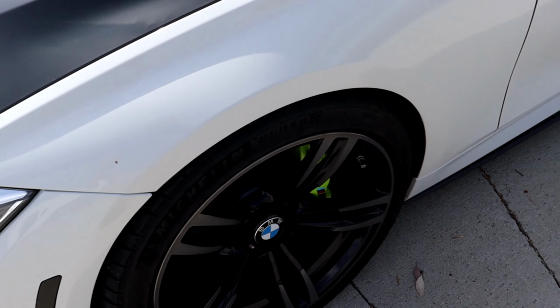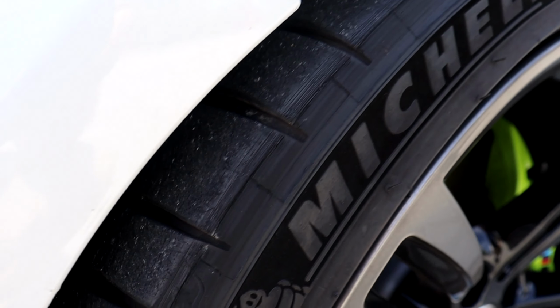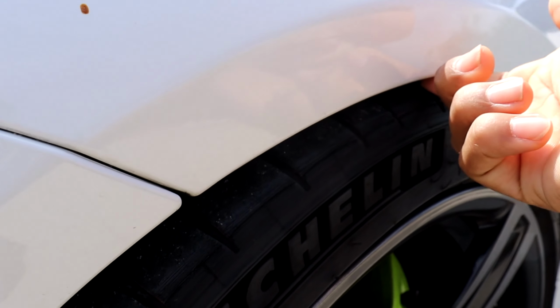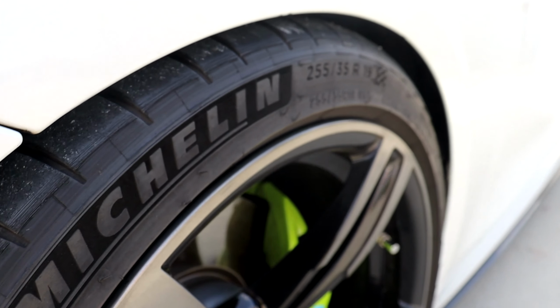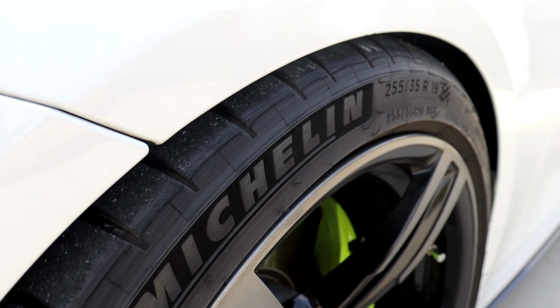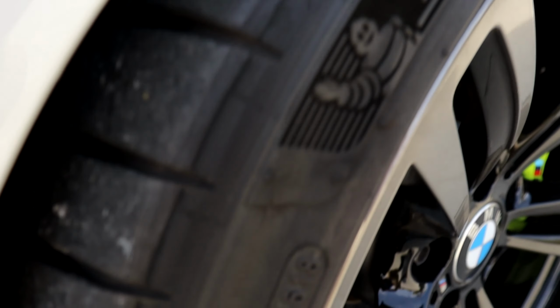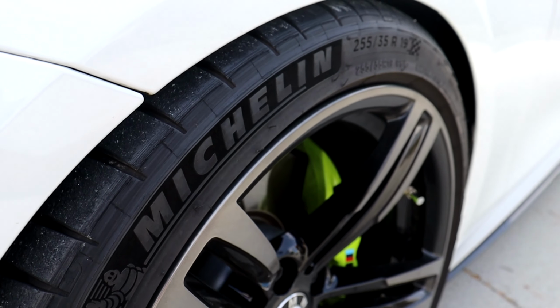Now moving along to the front wheels here. If you guys look closer right there, you can see that it is rubbing against the fender right here because these tires are too wide. So whenever I go over dips and stuff, it rubs, and I can hear it inside the car. It just sounds like a scratching noise, and it's leaving a mark on the tire. I plan to get new front tires that are smaller so it wouldn't rub.